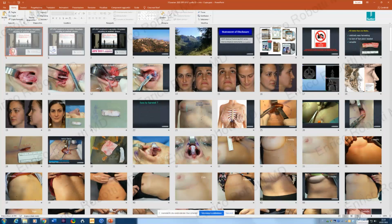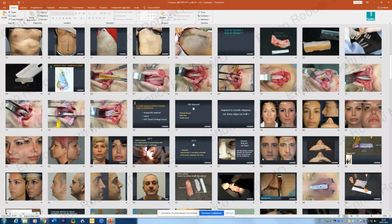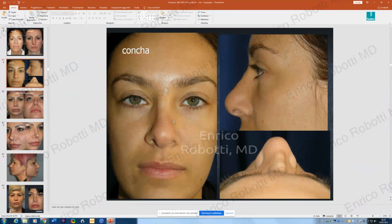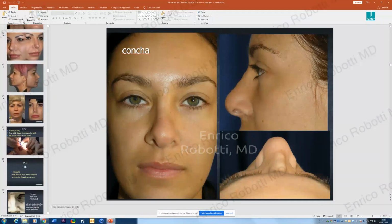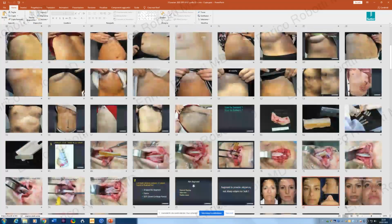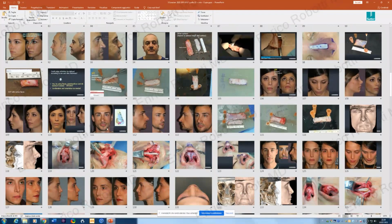Now, the concept has been this, when you want an aesthetic dorsum, I've always had difficulties because things may happen. You don't want this. This is badly done, obviously. You don't want these alloplasts. You really don't want concha, not for me, it's kind of irregular. What you really want is something which makes the dorsum smooth and with appropriate dorsal lines.